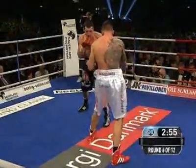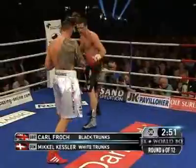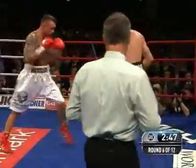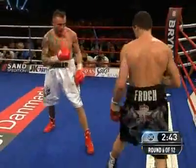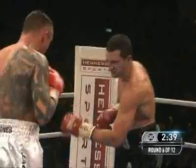And that's exactly what I was saying. And when you back straight back, you leave your head up, and your neck is right there on a swivel. You need to duck or either bend your body left or right in angles. Kessler coming out, landing a right hand to start the 6th round.